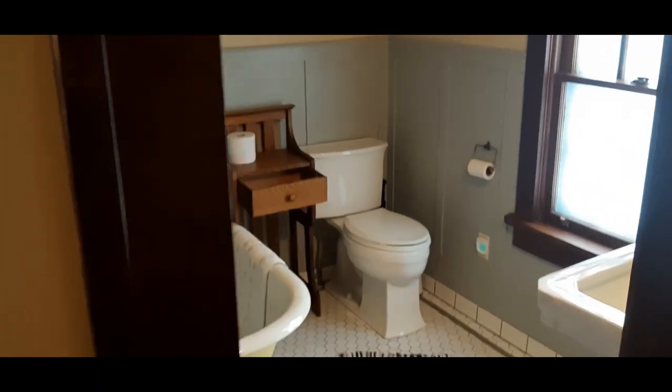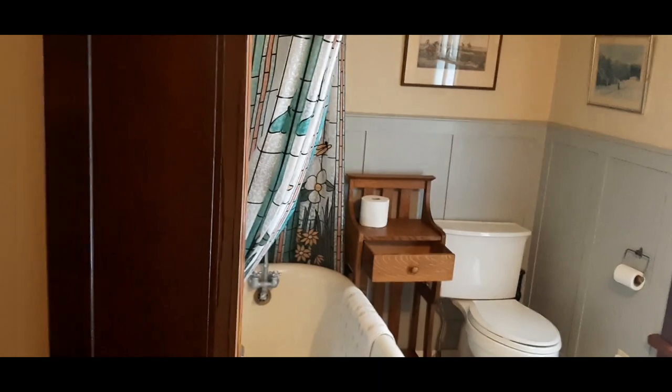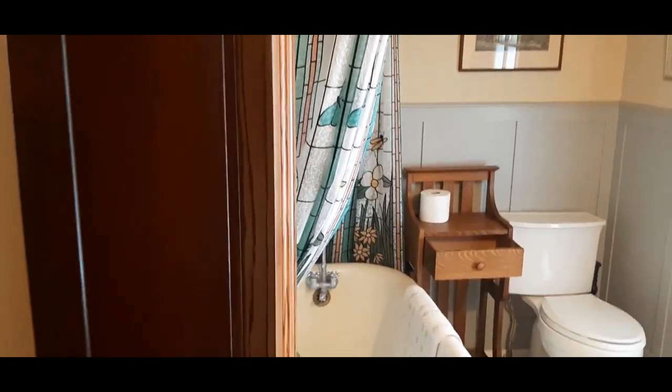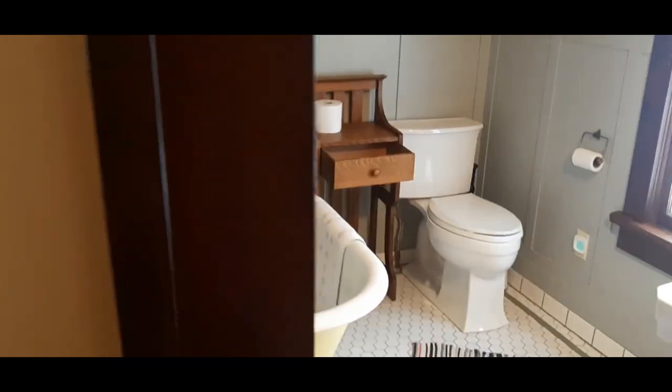This is the bathroom. It's off the two rooms here. So this whole upstairs suite can be rented on its own, so you can take four people. Again, it has a sit-up tub with a shower and all the facilities you need here.